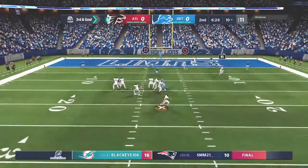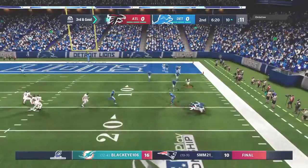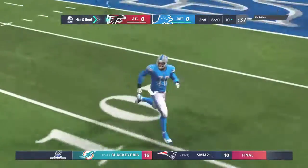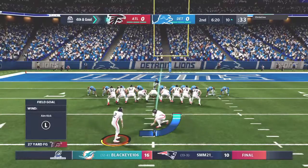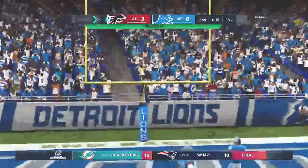Tua going to throw. Escaping the pressure right. Detroit was up for the challenge through the air. They force a 4th down. They certainly did a nice job improvising there, extending the play, hoping someone would come open downfield, but they never did. 27-yard attempt. Badgley able to punch this one through.